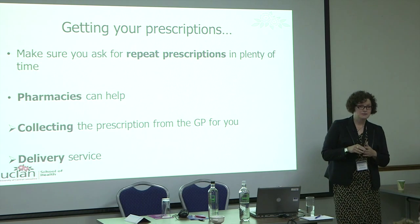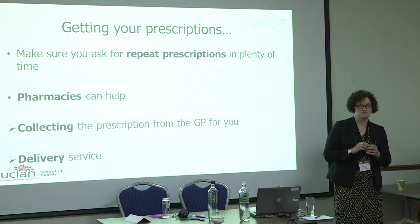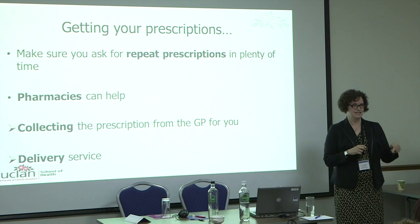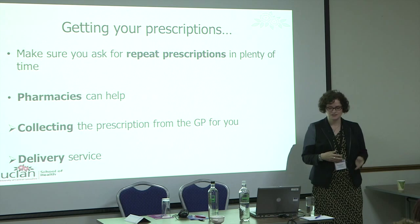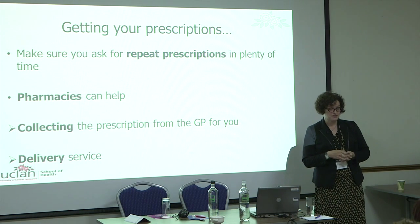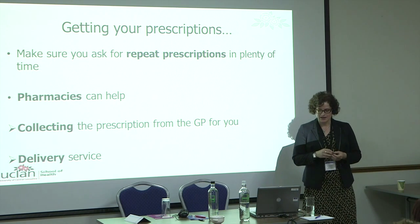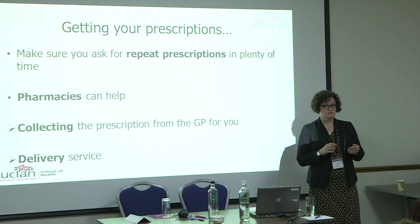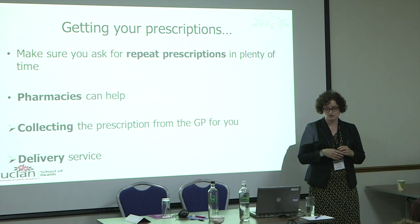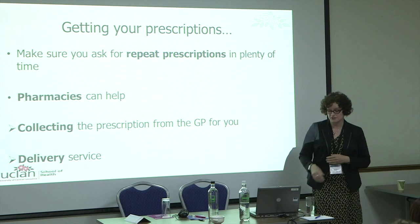Getting prescriptions, I would say always ask for your repeat prescriptions in plenty of time. So if you get a month's supply at a time, when you get them, make a note on the calendar when you next need to ask for them, so you don't run out. Pharmacies can help an awful lot with repeat prescriptions, and people have mentioned ordering them electronically and so on. They can also collect the prescription from the GP, so all you have to do is make one trip to the pharmacy instead of another trip to contacting the GP as well. And of course they do deliver if you need that service as well.